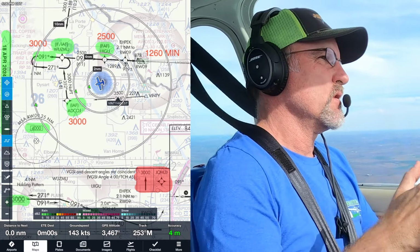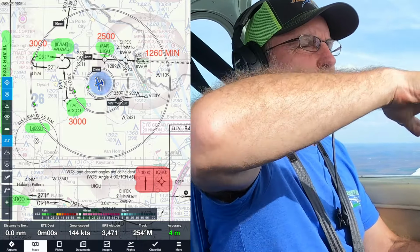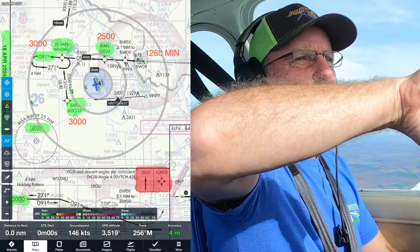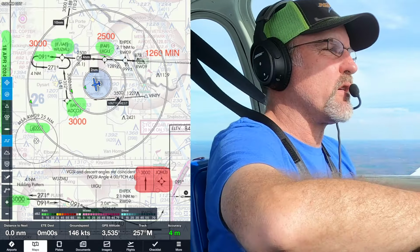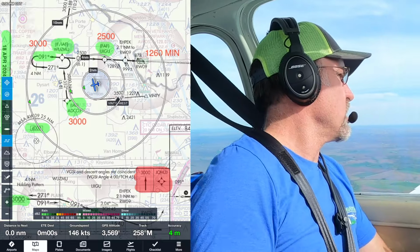Hello, traffic, experimental 185. So in a steep turn, what you do is put the airplane in a steep bank and do a 360-degree circle, but you have to maintain altitude. What the plane wants to do in a steep bank is drop altitude because you're losing lift, so you have to compensate for that and maintain your altitude.